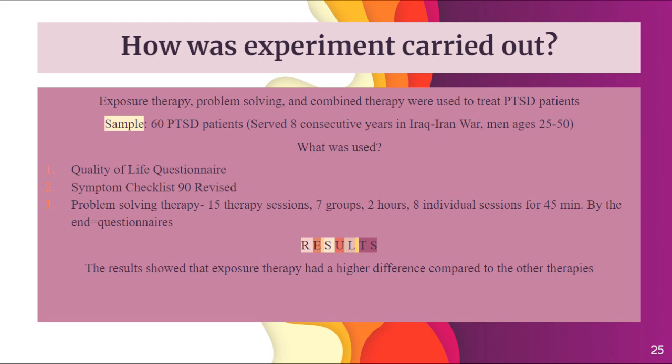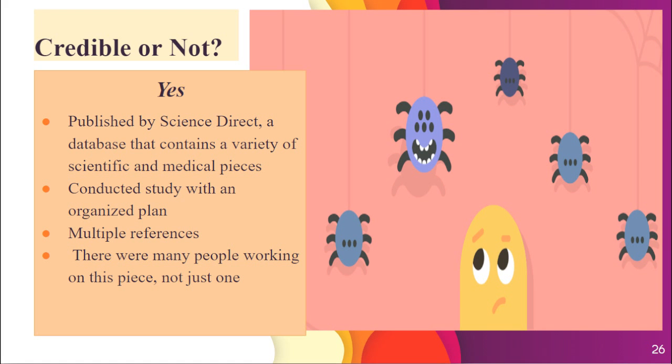What was used for this experiment? They used a quality of life questionnaire and a checklist about symptoms, and it was divided into 15 sessions, 7 groups, 8 individuals for 45 minutes. And by the end of this problem-solving therapy, they had questionnaires. The results showed that the exposure therapy had a higher difference compared to the other therapies.